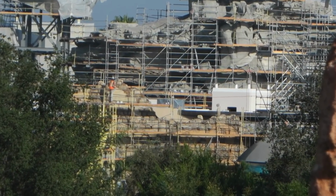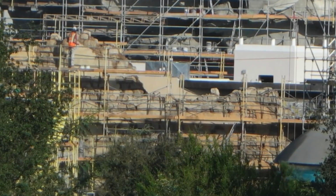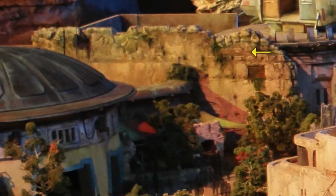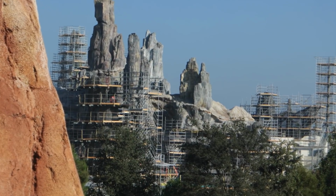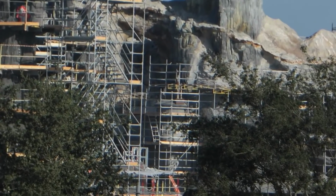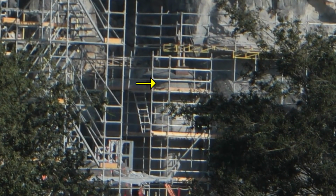We have a view of a stone wall that they're making. It's really coming along. Here's what it looks like on the model. If you look closely, you can see a worker adding paint detail to the wall. From this angle, we can see the side structure that we viewed from the Mark Twain. And here's the added antennas.